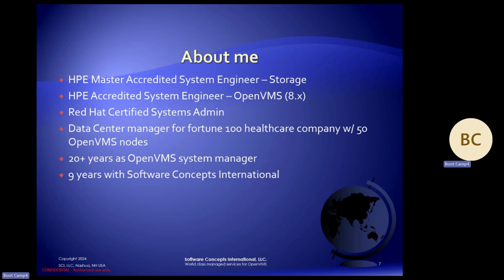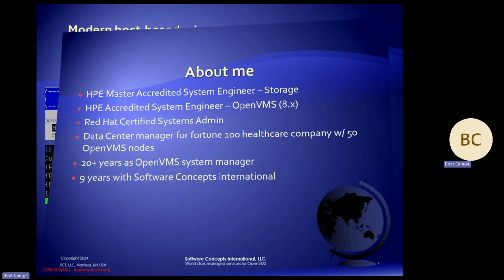And I'm probably one of the younger ones, only 20 years as a VMS person. Initially I was a networking person, and now I'm on my 9th year at Software Concepts International. I used to work with that gentleman over there.